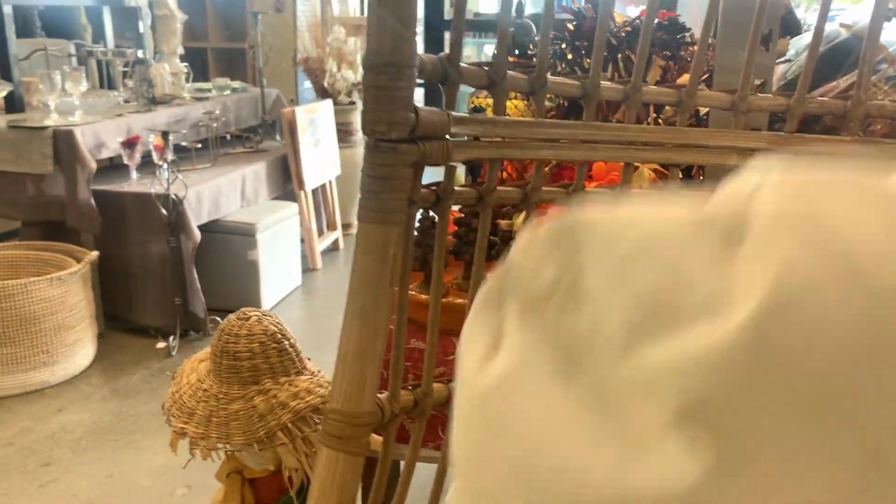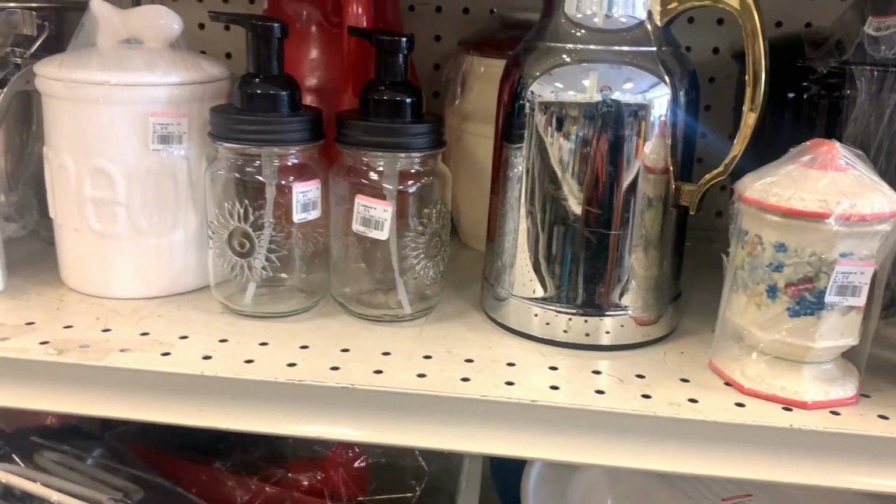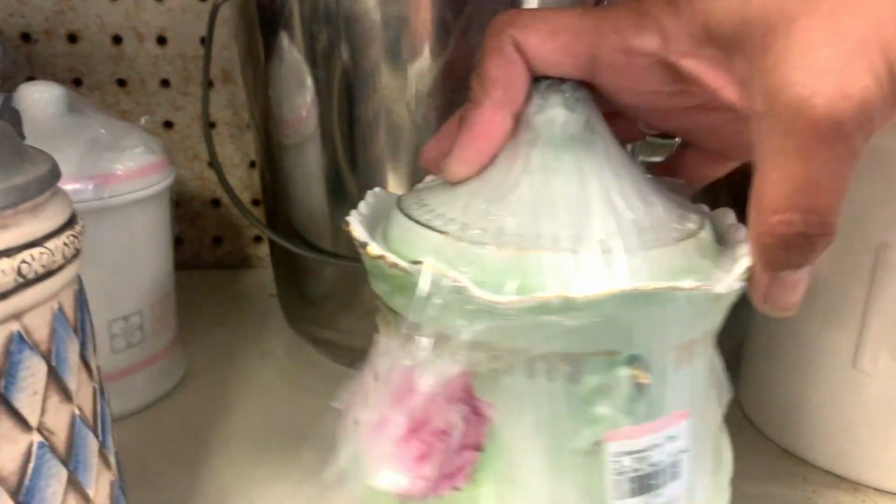And this was super cool. So I think they buy a lot of leftovers from Target because that looked like a Target piece. It was new and they wanted $249 for it, though. So way over my budget.